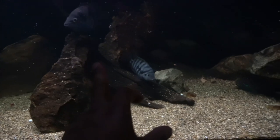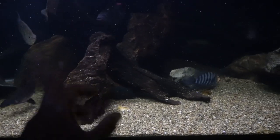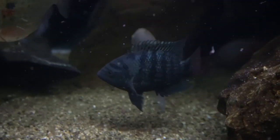black belt. Can't find him now, but I'm pretty sure you saw him when they were doing a little feeding frenzy, but he's in there. Oh, he's right in there. Look at him. He's a decent size. He's actually bigger than the convicts. This is him. Look at that color.